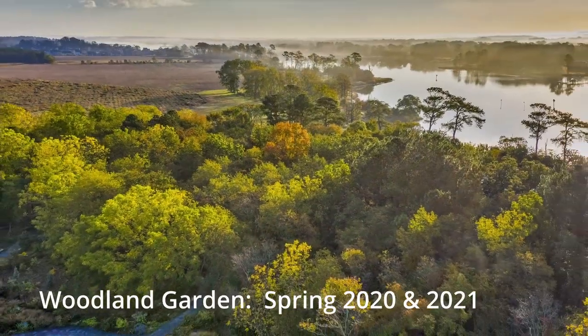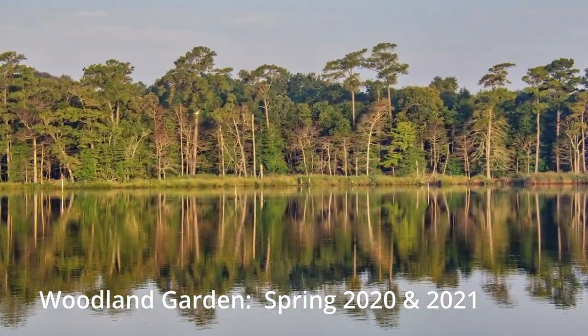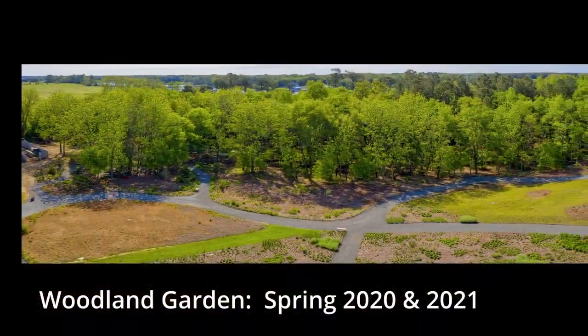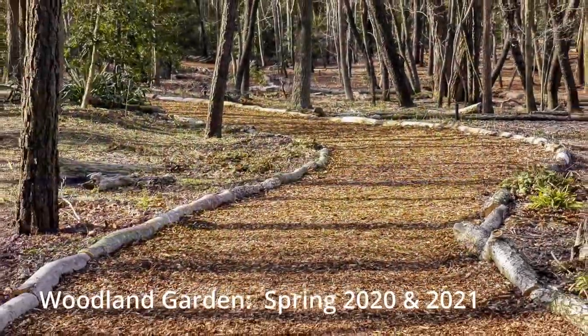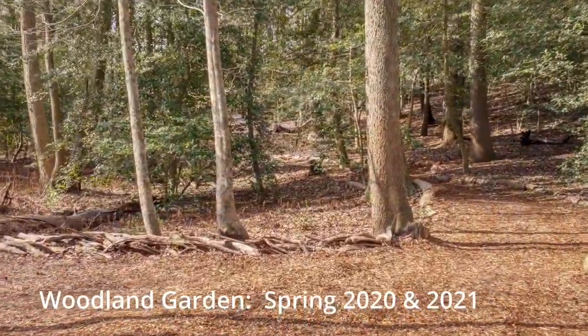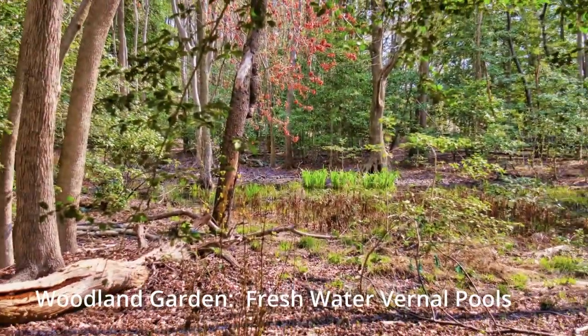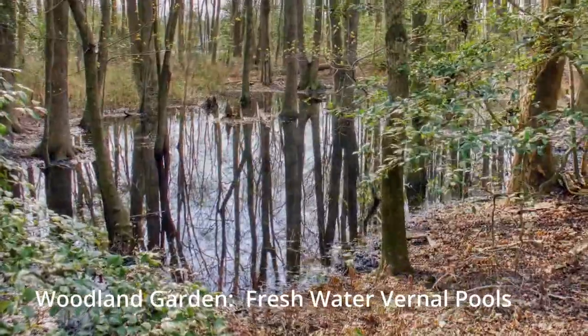The 12-acre woodland garden slopes down to Pepper Creek with 1,000 feet of shoreline. The creek is brackish, water flowing into the Indian River Bay and Atlantic Ocean. There is 1 mile of winding, wide, soft ADA-compatible trails in the woodlands. There are two fresh rainwater vernal pools. They are important for the wildlife that abound in the woodlands, including 38 species of birds.